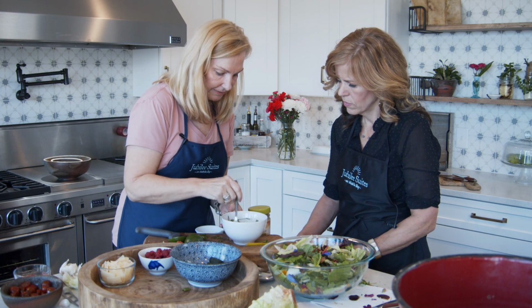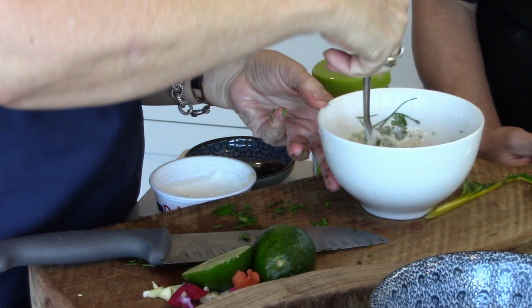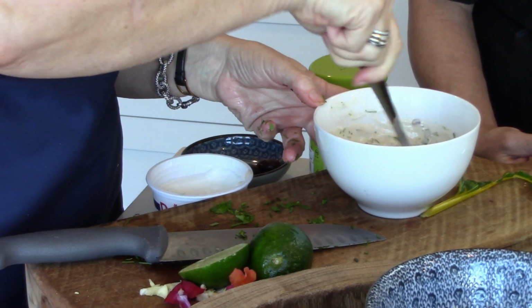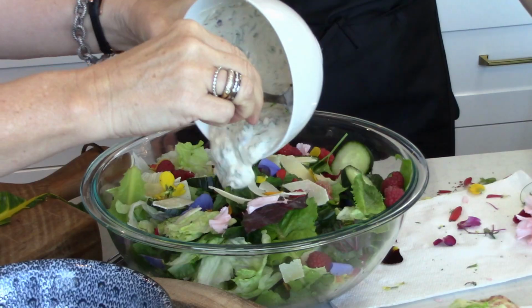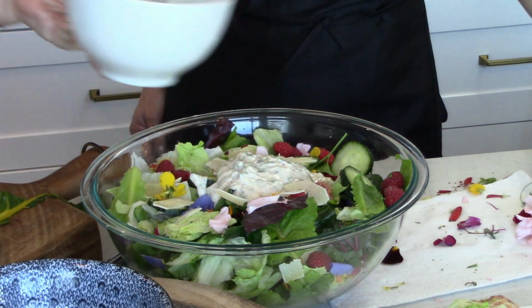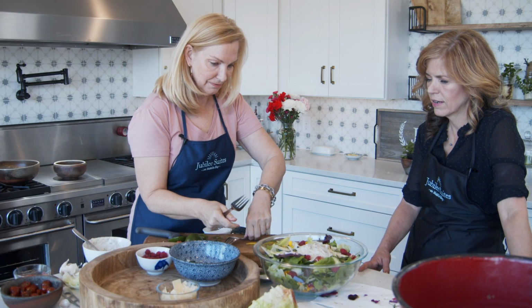See how already it's so much prettier, right? Oh yeah, it's got all the herby flavor. I could have that like a soup. I'm going to go ahead and put some of the salad dressing on. We'll toss it in there and mix it all in. And I'm going to give you a fork.